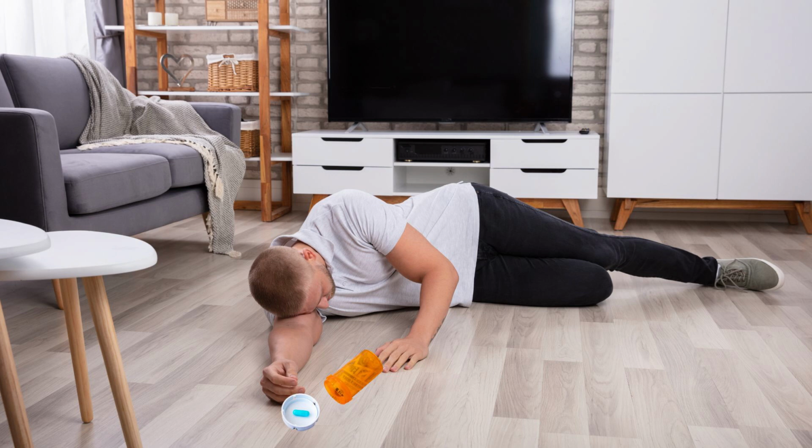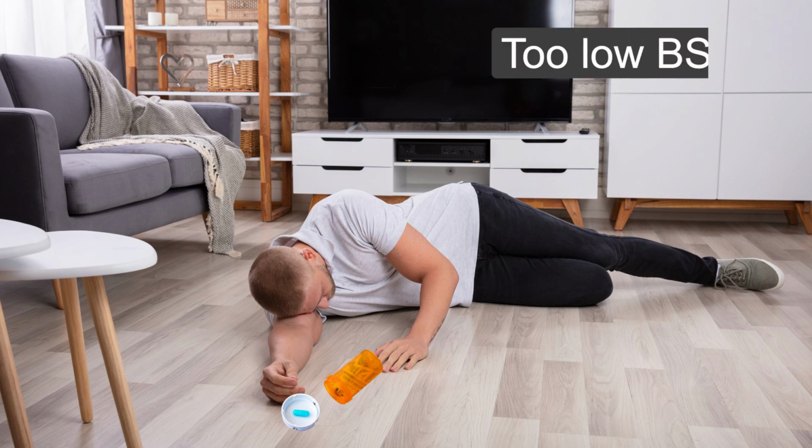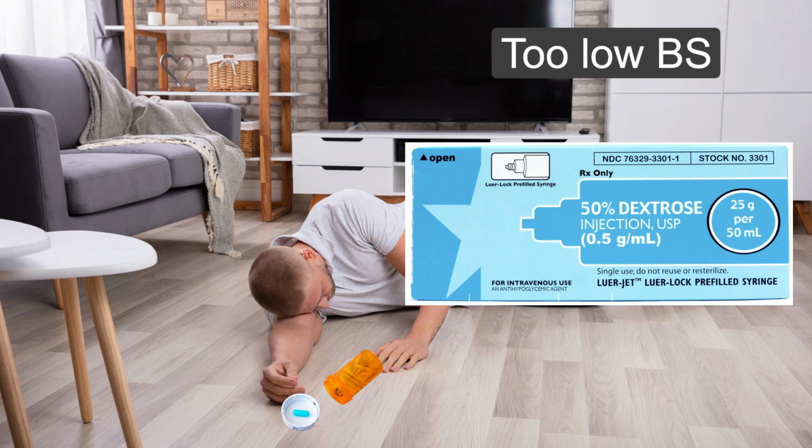A 25-year-old gentleman was found unresponsive. EMS was called and he was intubated on the scene. Blood sugar checked by EMS was too low to read on the finger stick machine. 2 amps of D50, 50% dextrose solution, pushed back to back. Repeat blood sugar en route to the hospital was 55. A 3rd amp of D50 given.